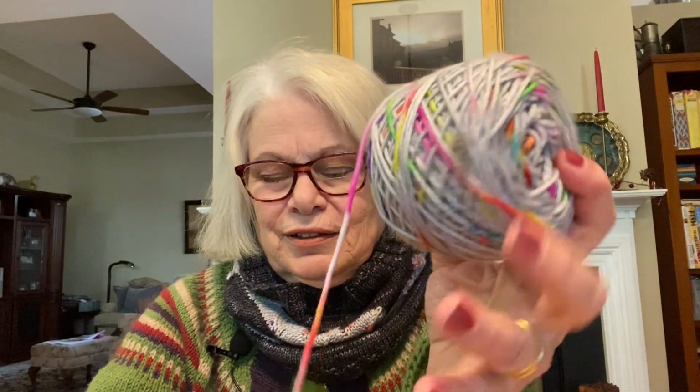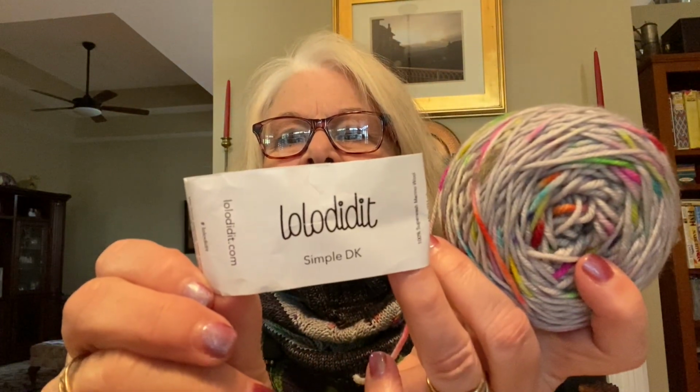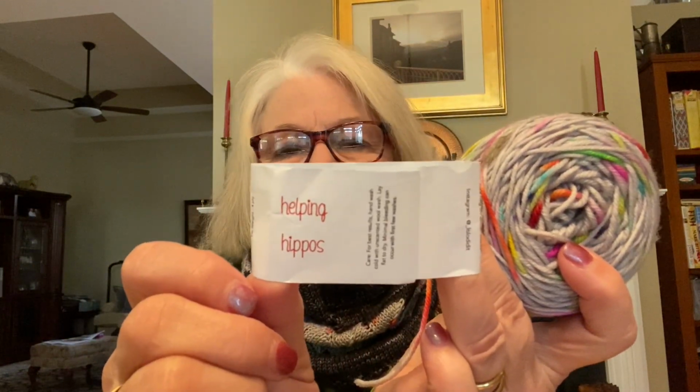The other color, this color here, which is really nice also, is from Lolo Did It. And this color is called Helping Hippos. I got this a while ago. Don't know if it's available or not, but it's DK also. Very nice. Yeah, the cowl turned out great.